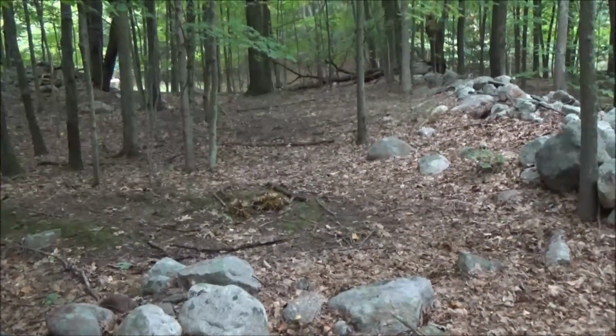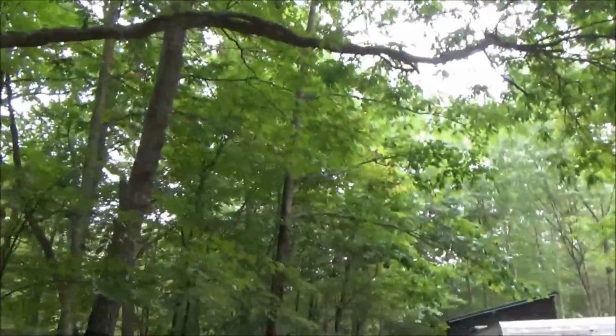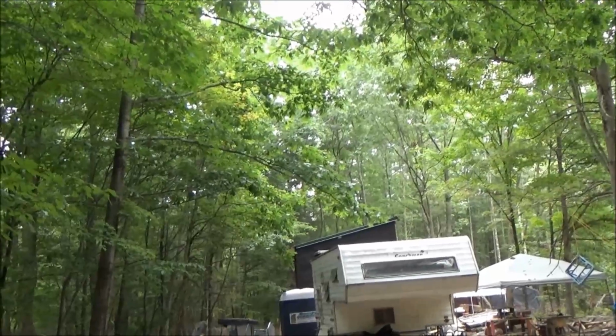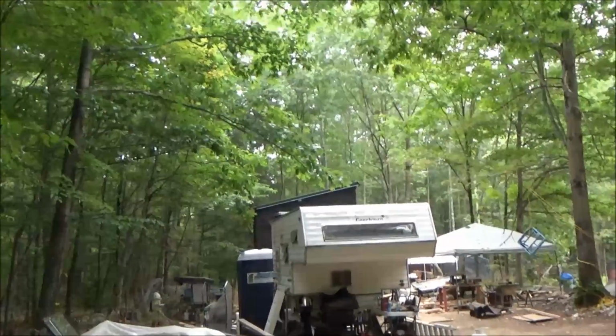Well, John is possibly coming over, although it's dark and wet and gloomy. If he does come over, we're putting in the windows in the tiny house, and that'll be it for the tiny house outside construction until I get the paneling done.